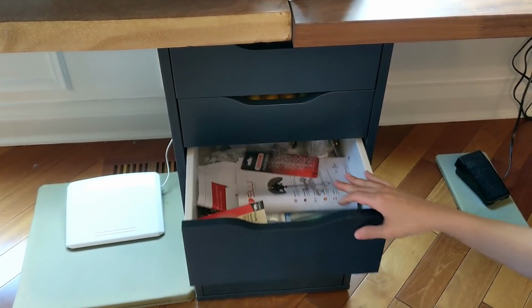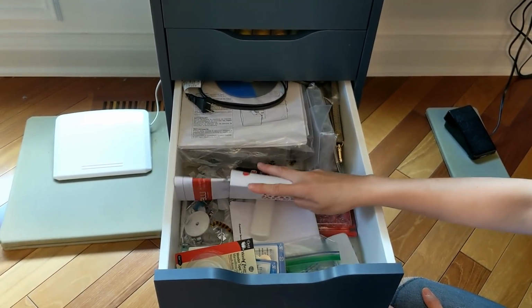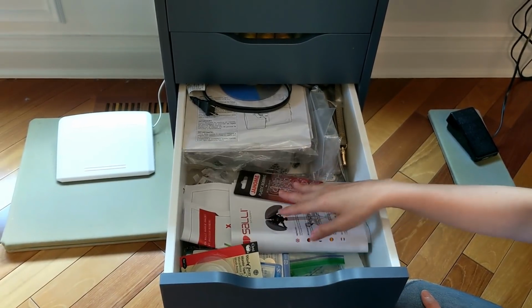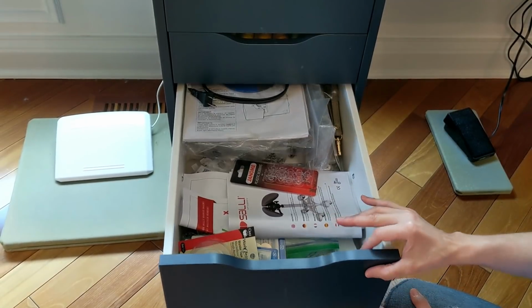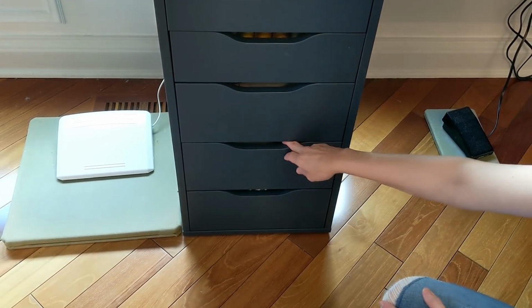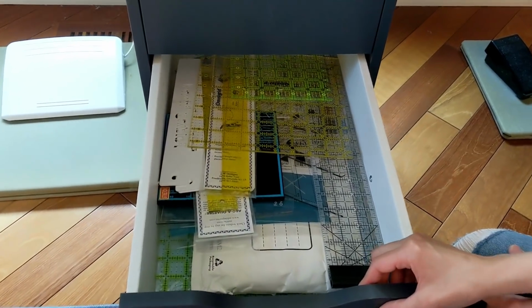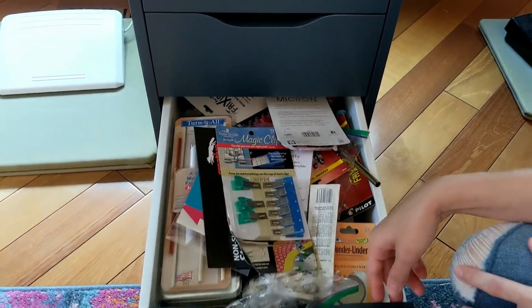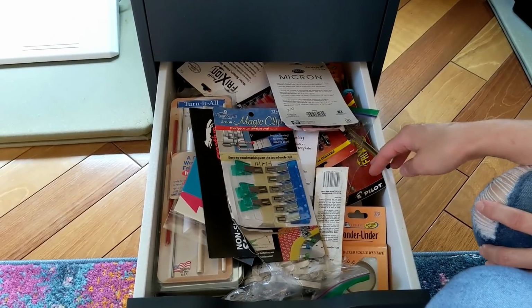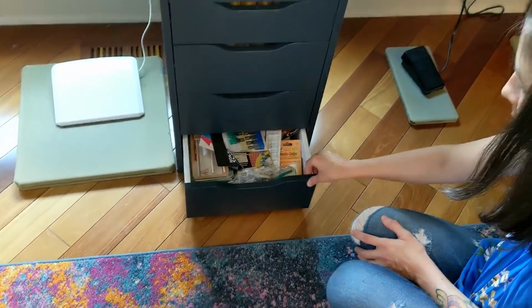The next drawer is general sewing machine parts for all of my machines: tools, bobbins, CDs, manuals, basically everything that came with the machines. The next drawer is acrylic templates and rulers. And then the bottom drawer is extra notions, so extra friction pens, Wonder Under tape, pins, elastic. Most of the notions are in this drawer.